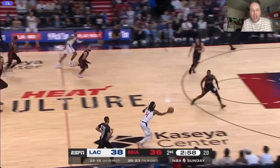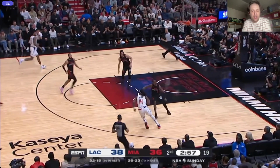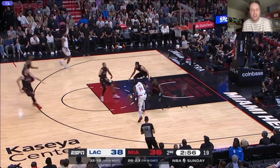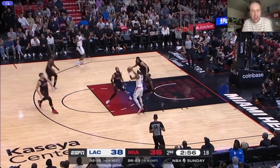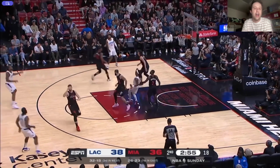Terance Mann does a great job getting downhill. Right now, the Clippers don't have numbers right here. The Heat have extra defenders. But Terry Rozier's late to get over to Terance Mann. So Terance Mann's going to get downhill in a hurry, noticing Terry Rozier's off balance. Now that creates extra defenders having to step up, and now these trailers for the Clippers, late trailing the play, are now left wide open.